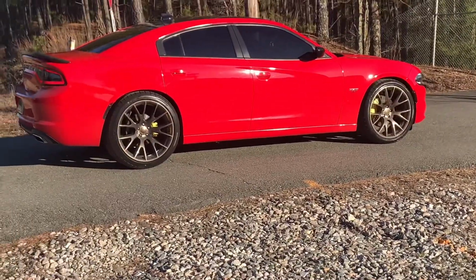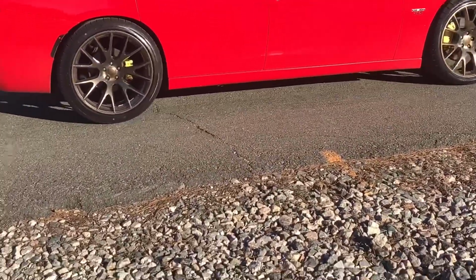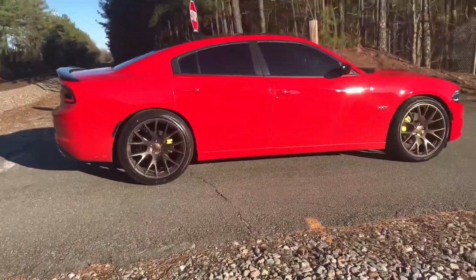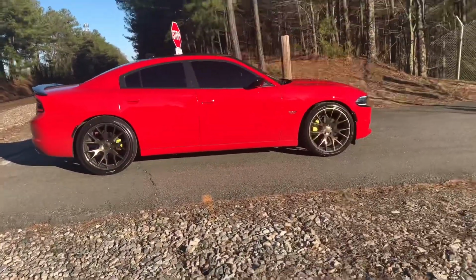Not a bad hookup. At first I was thinking about actually doing, I actually got the paint and everything ordered through Amazon, red calipers, because I didn't think the yellow would look good, but believe it or not, to me, the yellow actually looks fine. It needs to be touched up, but the yellow actually looks better than I thought it would.